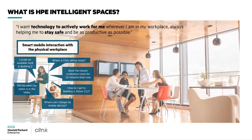I believe that employees really actively want technology to work for them whenever they're in the workplace, always helping them to stay safe, but also be as productive as possible. So the solution then is a smart mobile interaction, or the capability for a smart mobile interaction with the physical workspace, much like you would at home, but clearly with a work-based skew on that.